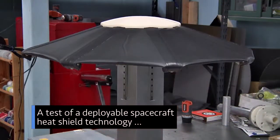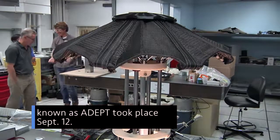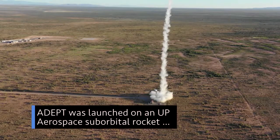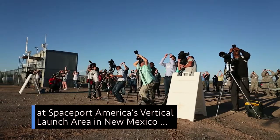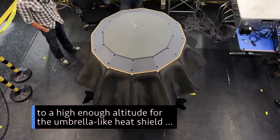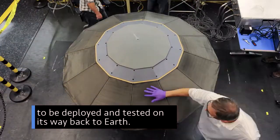A test of a deployable spacecraft heat shield technology known as ADEPT took place September 12th. ADEPT was launched on an UP Aerospace suborbital rocket at Spaceport America's vertical launch area in New Mexico to a high enough altitude for the umbrella-like heat shield to be deployed and tested on its way back to Earth.